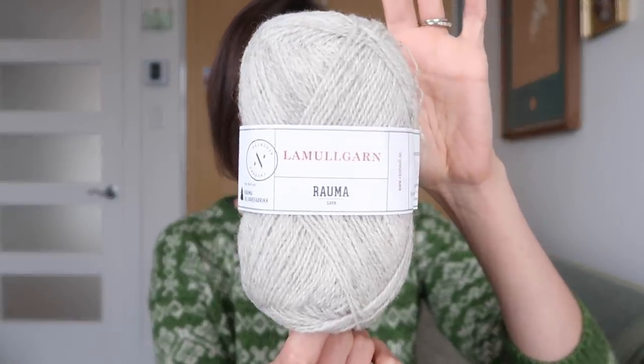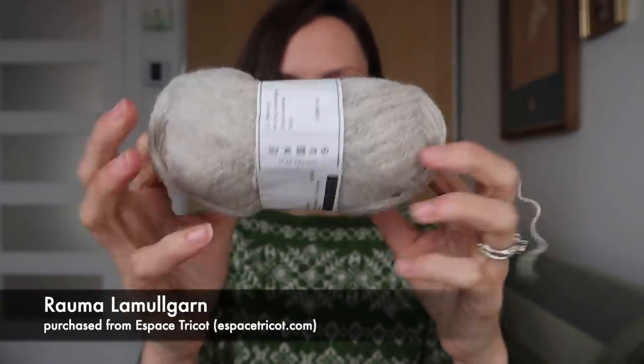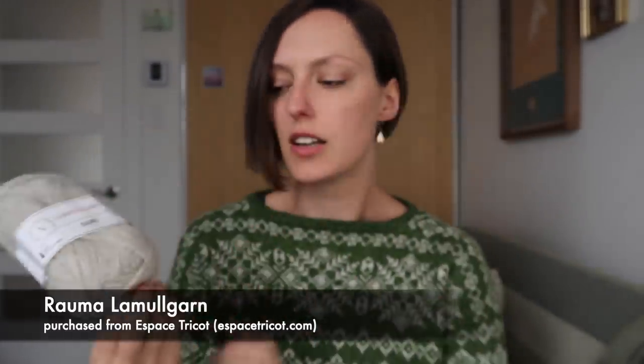Then my contrasting color is this yarn. This is Rauma Lammel Garn. This is their lamb's wool. It's sort of a light fingering weight.